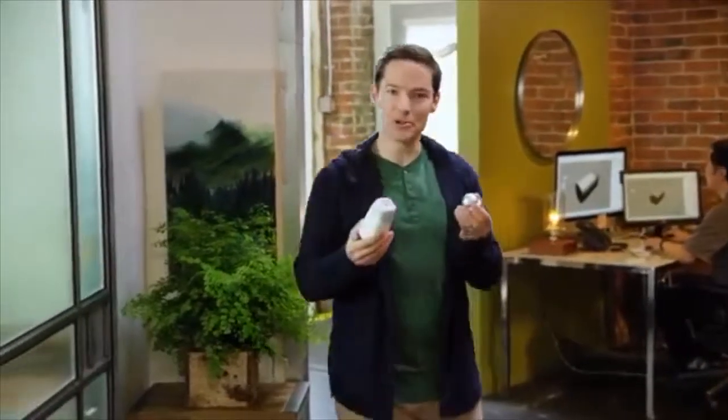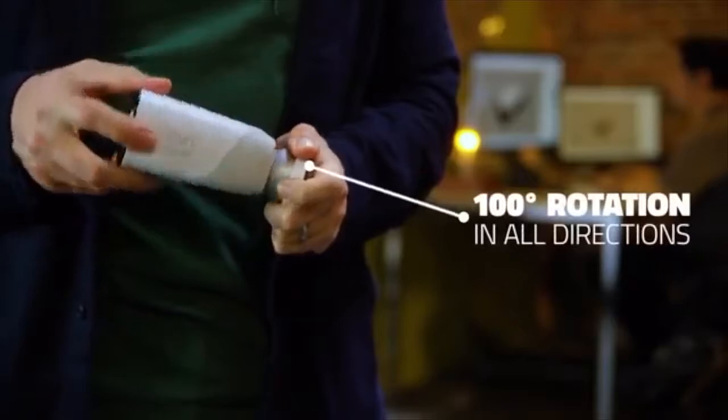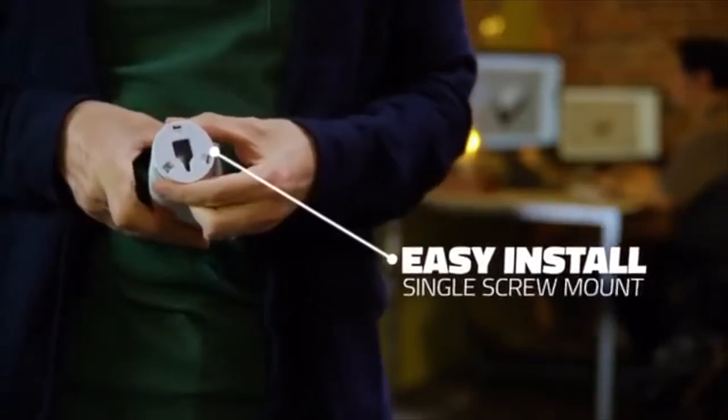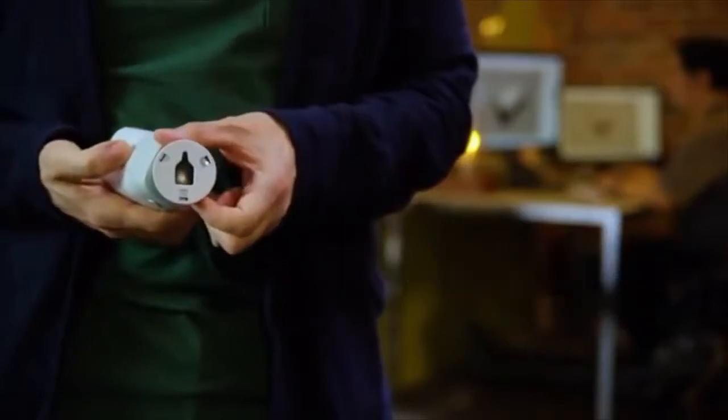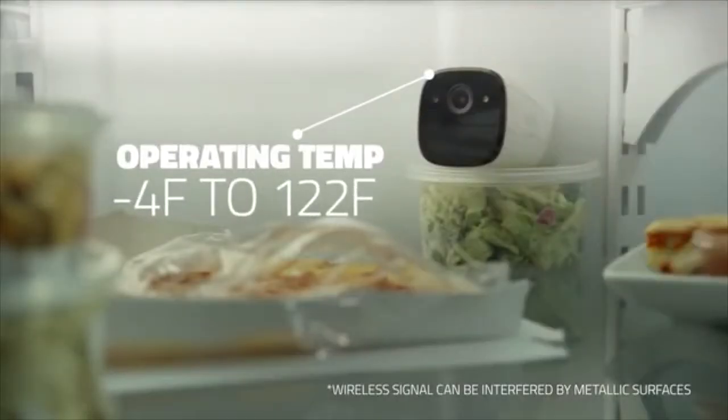With the adjustable ball-shaped mount, Evercam can be positioned and repositioned. Use either the single screw mounting base or skip the mounting hardware. The magnetic 1080p HD camera will just stick to all kinds of metal surfaces. Bam. Evercam withstands temperature changes and moisture, so you really can put it just about anywhere.